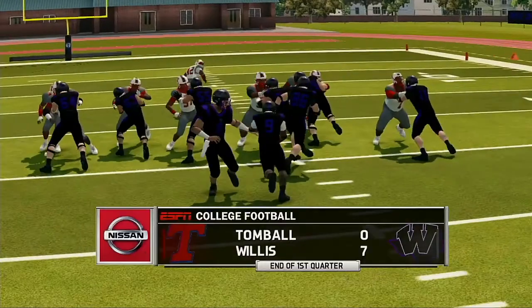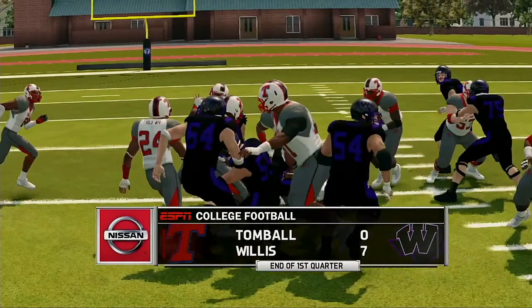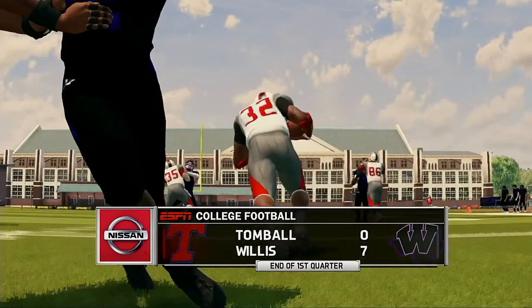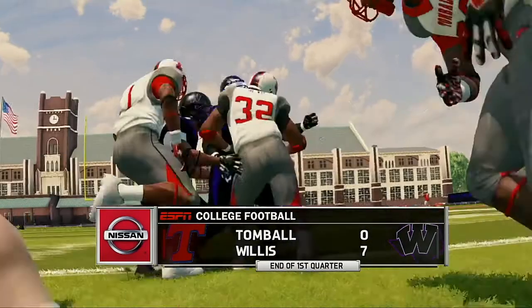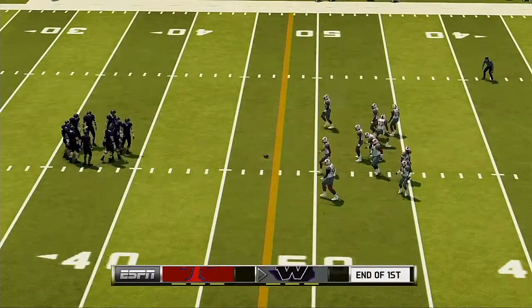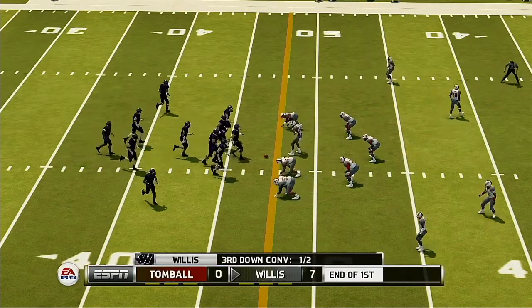An exciting first quarter comes to an end. Wildcats with a touchdown lead. And we're ready for more football here in quarter number 2.